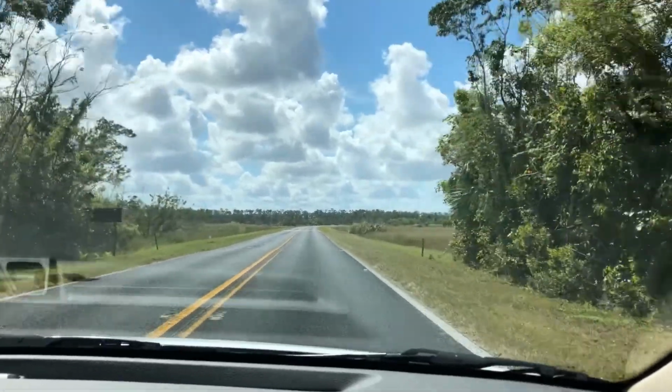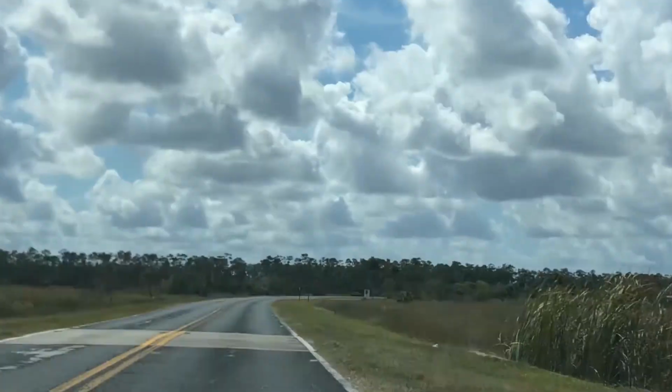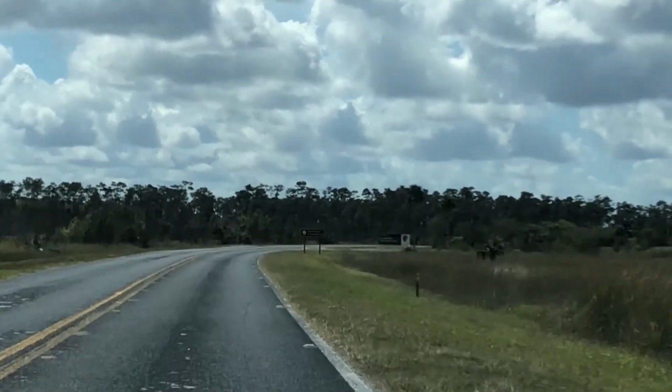Everglades National Park. This is on our way to Everglades National Park. We went in March of 2019.